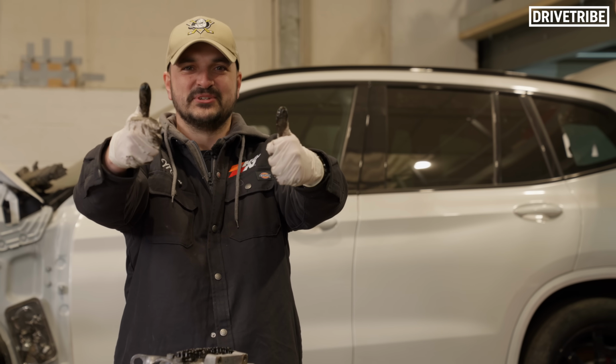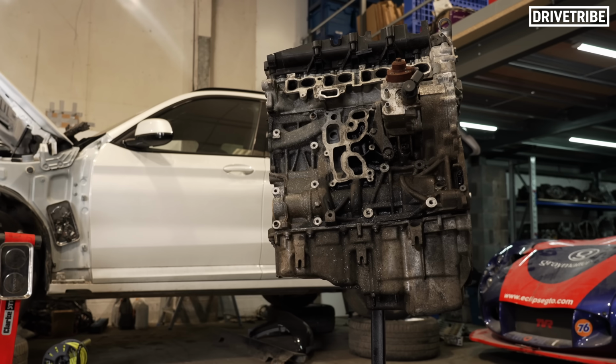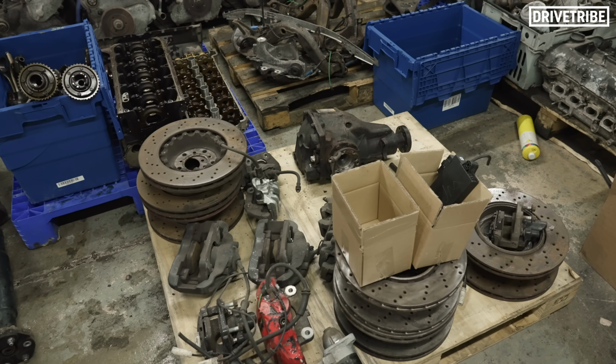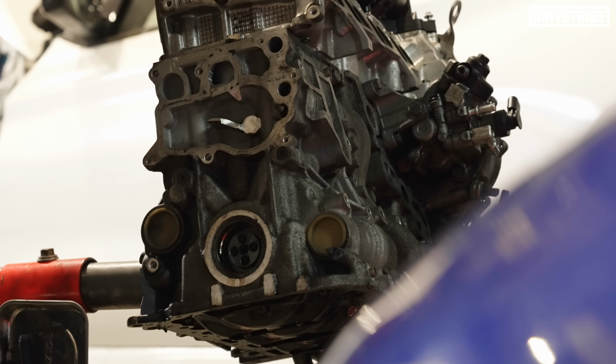The ultimate driving machine. Before we moved on to the next troublesome engine, it was clear that Ashley's serious knowledge about these engine failures has been a big factor in the success of his business.